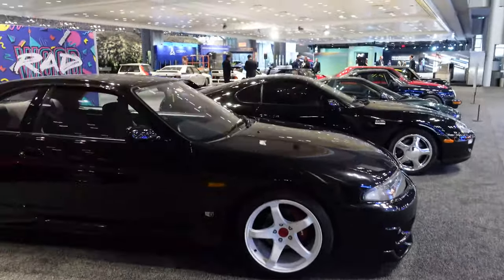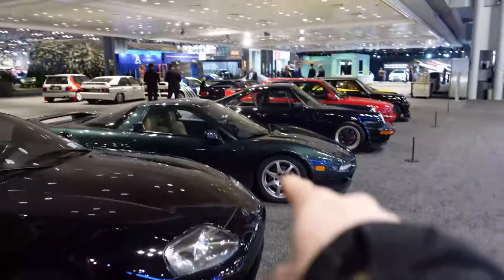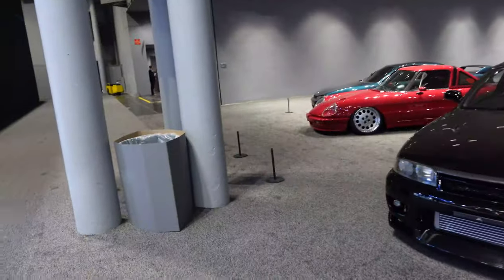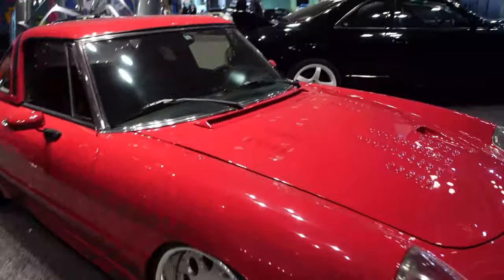Nice little JDM lineup right here. Would you rather have the R33 Skyline, the Supra, or the NSX? Or all of the above? Can't go wrong. Also, this Alpha. Check that out. This Alpha is just so sick. Check out the clearance right there.